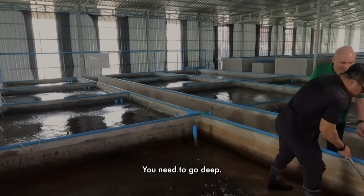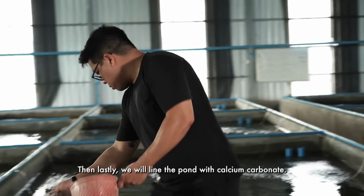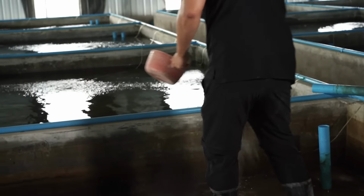So you need to go deep, scrub. Fair amount of gunk here. Yep. And then lastly, we're going to lime the pond with calcium carbonate. This clean pond will become a home for newly born crawfish in need of the best living conditions.